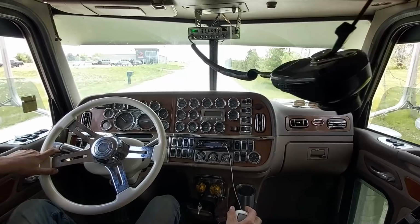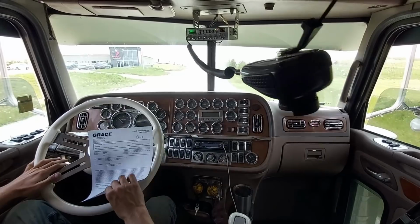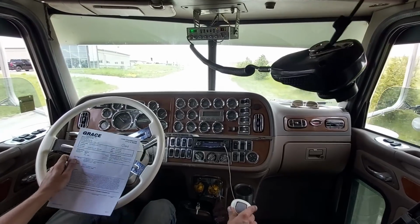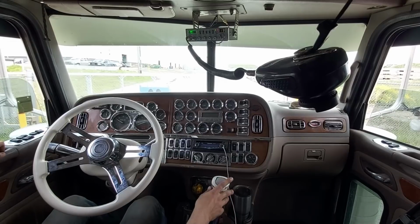Up these stairs, the guy will come out of this building, get my paperwork, give me my paperwork, and then open up the gate and we'll head in, get loaded up, back to the yard, take her to Barrie tomorrow morning. Beauty.